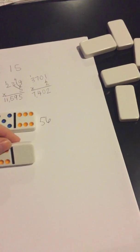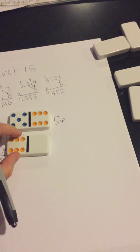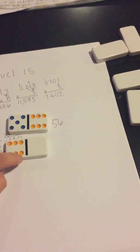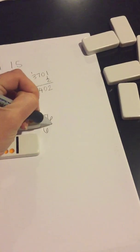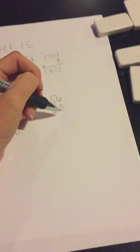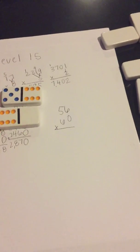Now I'm gonna pick a random domino. Okay, so I can flip this whichever way I want. I'm gonna make this a 60, because there's 6 dots on this side and then 0 dots on this side. So 60. Now I am going to just take these two numbers and multiply them. So that's where you're gonna get your numbers that you're gonna multiply.